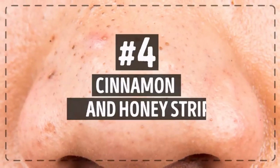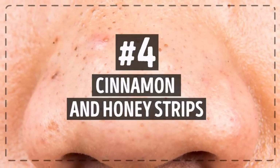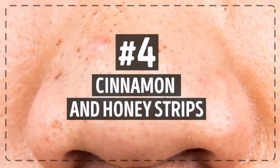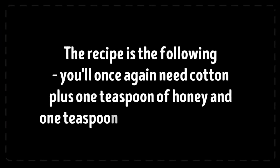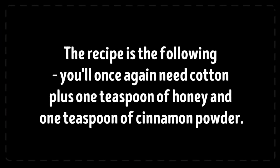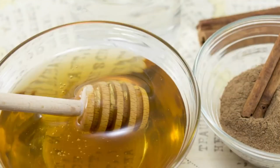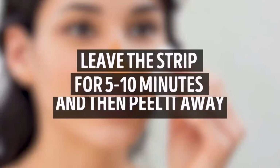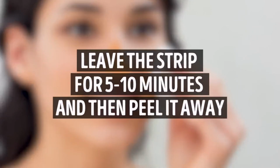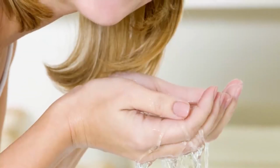You can also make cinnamon and honey strips, which are considered to be another perfect combination for getting rid of blackheads. The recipe is the following. You'll once again need cotton plus 1 teaspoon of honey and 1 teaspoon of cinnamon powder. Mix the two and apply a thin layer of finished paste on your nose. Then pat a strip over it. Leave the strip for 5 to 10 minutes and then peel it away. And then wash your face with cold water.